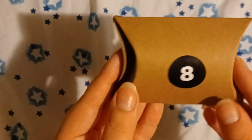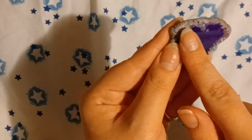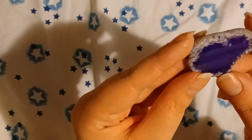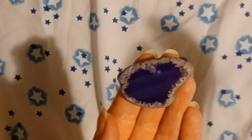Day 8 sounds very fun. It's kind of sliding around rather than rolling, so that makes me think it's a bigger item. Ooh, it is a nice big item. It's a purple, like maybe a palm stone, or it's a large flat stone. It's kind of rough on the outside and then smooth in the middle. Obviously my first guess for a purple stone is amethyst, but without looking into it and comparing it to other pictures of amethyst, I can't be sure. But that's very beautiful, and whatever kind of stone it is, I'm sure I'll find many good uses for it.